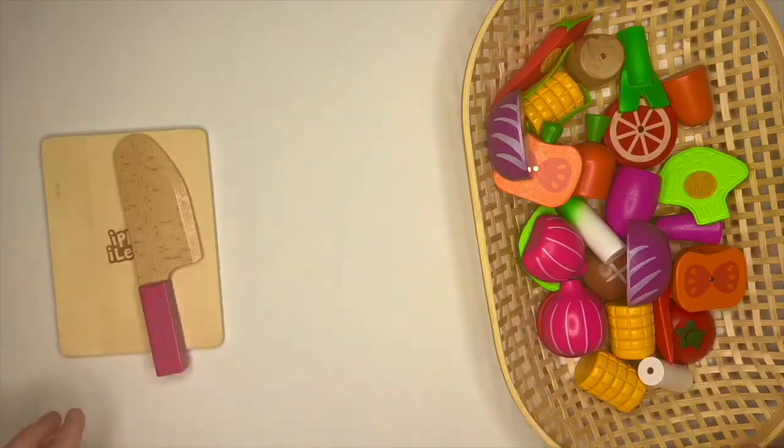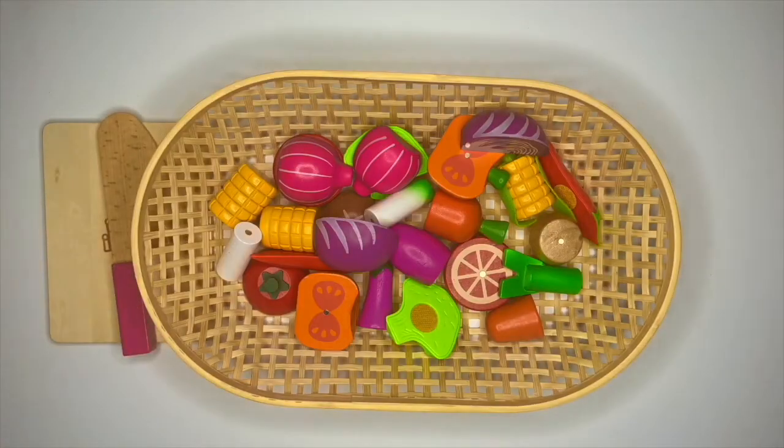So here we have it, friends. We just learned some vegetables, the benefits that they have. Now you know that we should eat them every single day because they are very, very healthy.